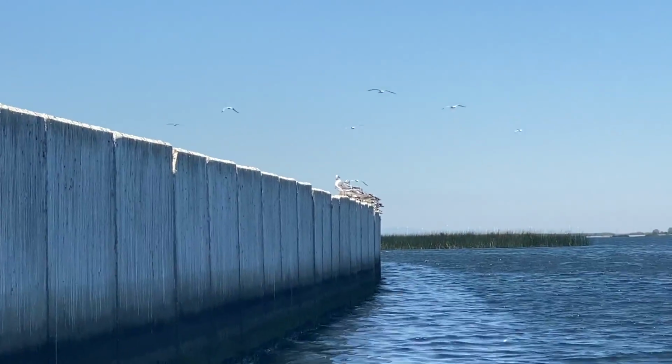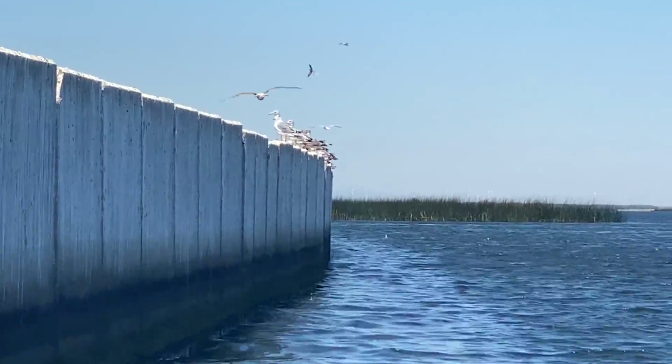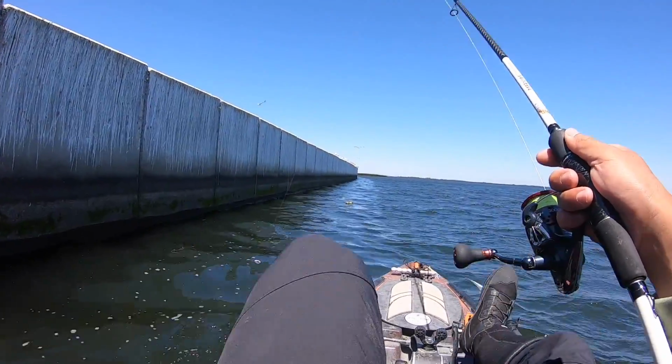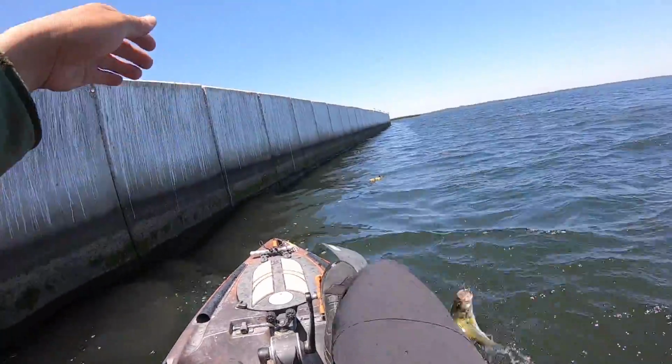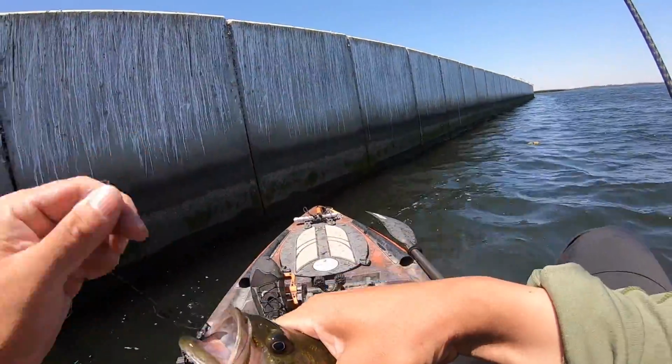God, I'm gonna totally get crapped on. It's inevitable. Oh, come on. What do we got? Oh, not a terrible one. Another wallfish.